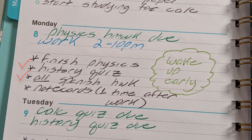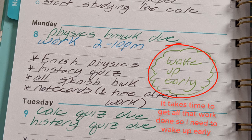Now, note that I wrote down a goal to wake up early this day. So if I'm trying to get ahead, I will need to sacrifice some of my time and my wake up time so that I can get more done. So I write that goal there.